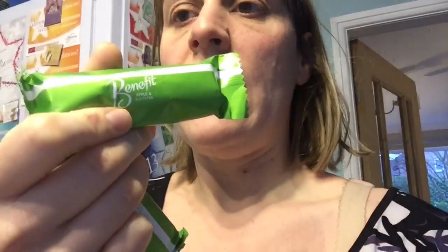So I finished work and I'm just getting ready to go to weigh in. I need to take Alfie out for a quick walk, just a quick one before we go. So I've got my book, I've got a little orange for the fruit basket, and I've also, for the Slim of the Week basket, got 2, what are these? Benefit bars for the Slim of the Week basket as well.